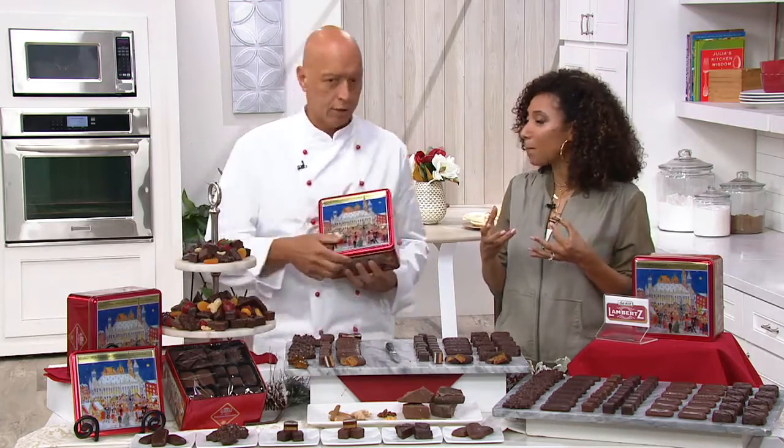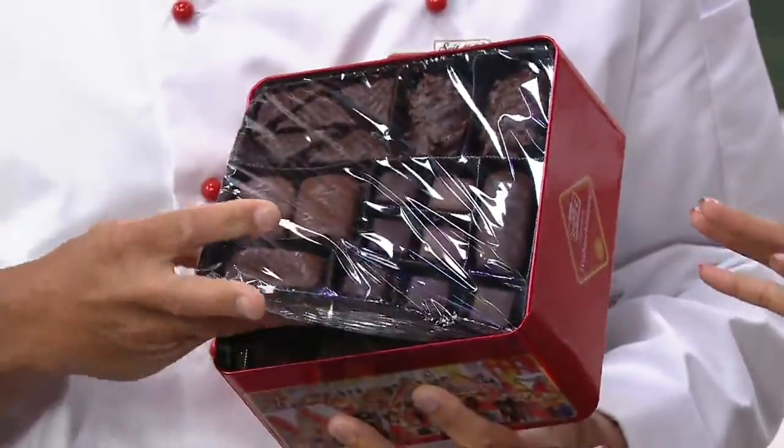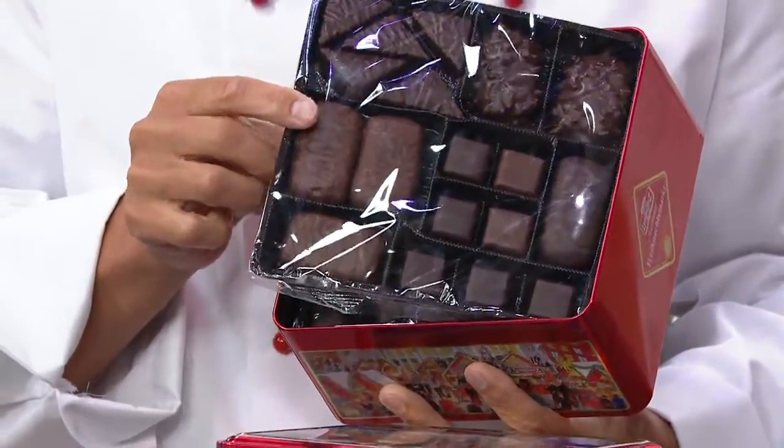This is a over 300-year-old company, right? So if you've ever had Lambertz on a trip to Germany, well, now you don't need a passport. We're coming to you with this exclusive tin they created just for you, filled with over 2 pounds of their German gingerbread. And I love the different flavors.